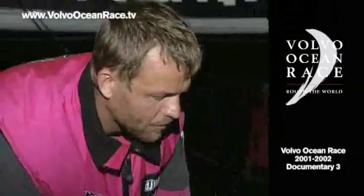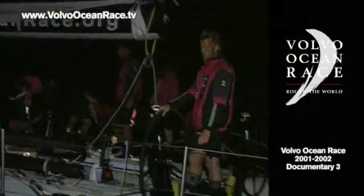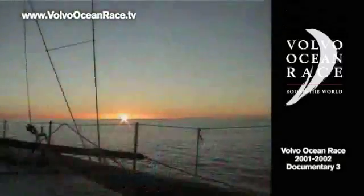The tension in the air was tangible as the race for 7th place was hotting up, with the girls' team right behind them. They didn't say hello and they didn't say thank you, which means no news is good news. If something was wrong, we would have heard something. So I'm just happy everything went okay, and I guess we're going to hear thank you later on.